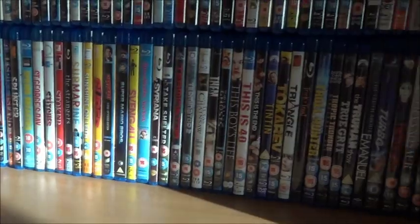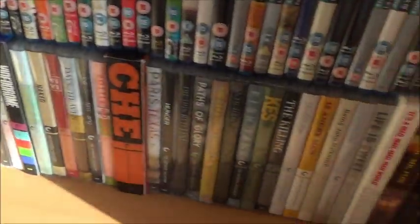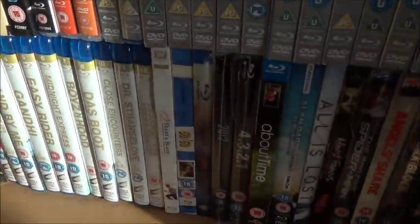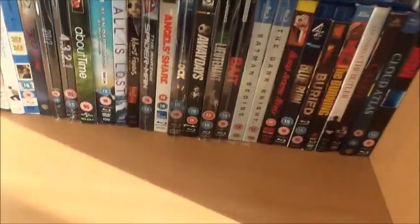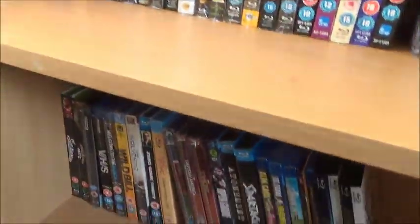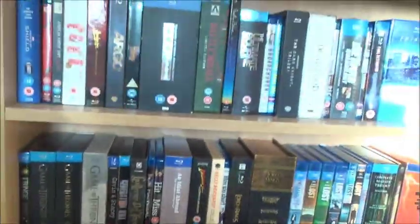Then again, another quick scan. And again, the Artificial Eye releases. Then we have Criterions. We have Arrow. Then Ghibli. Then Disney. And then Sony Collector Series. And slipcovers all the way from 12 Years a Slave to Zodiac. And then we have the other things as well. So yeah, that is it for my Blu-ray collection overview 2014.